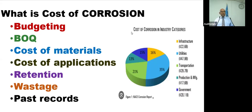SA 2.5 is the standard. If it is coming from Europe, then SSPC SP10, then NACE number 2, or whatever it is. This is what we are now going to learn. Then we will be able to communicate with the entire world, whatever the project that you are getting. Then we know what kind of standard that we use.